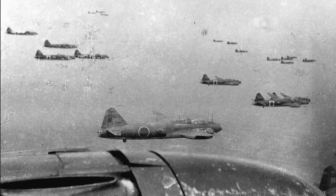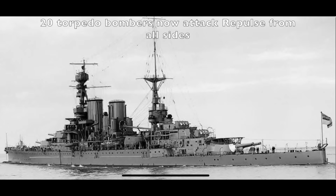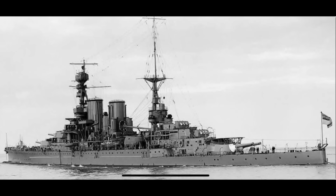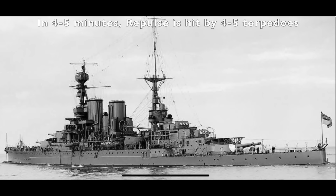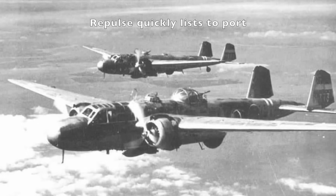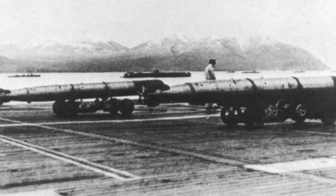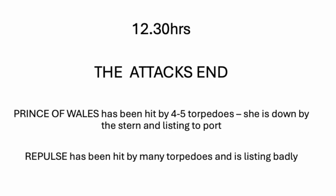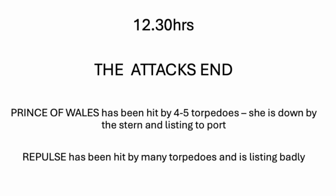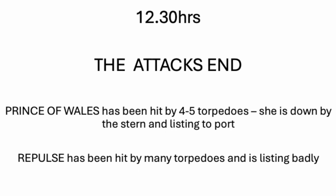With Prince of Wales clearly mortally wounded, 20 torpedo bombers now attacked Repulse from all sides in a starfish attack. Such was the number of torpedoes in the water simultaneously that it was impossible for Repulse to comb all the tracks, and in the course of 4 to 5 minutes Repulse was hit by 4, possibly 5 torpedoes, and quickly started to list to port. The attacks ended at 12:30, and by 12:32, just 11 minutes after the attack beginning, Repulse capsized and disappeared beneath the waves. She was gone, and 513 of her crew were dead.